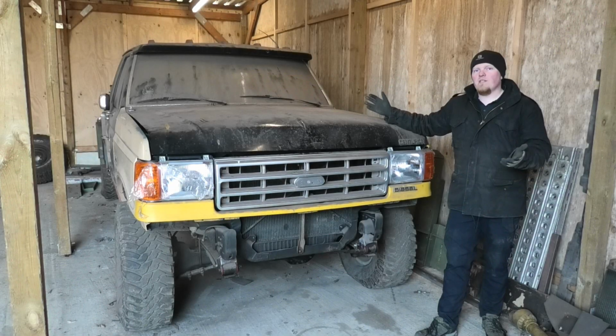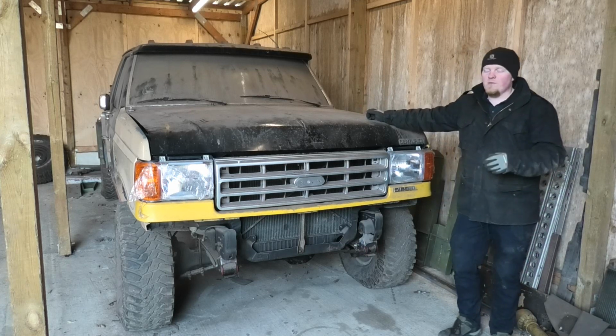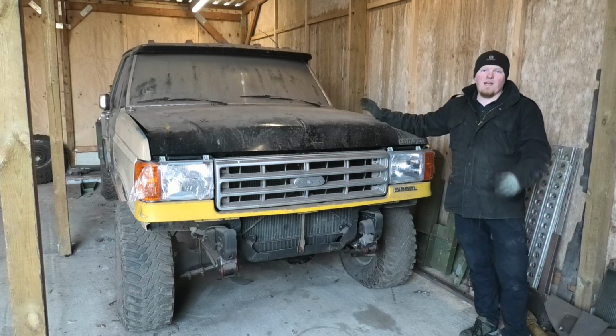So anyway, that was a quick look at the old Ford. It was nice to get it fired up again and hear it running. Hope this answered some of the questions that some of you had.